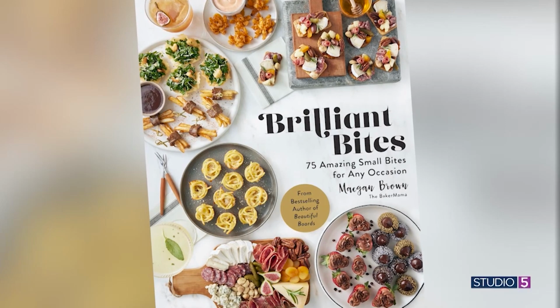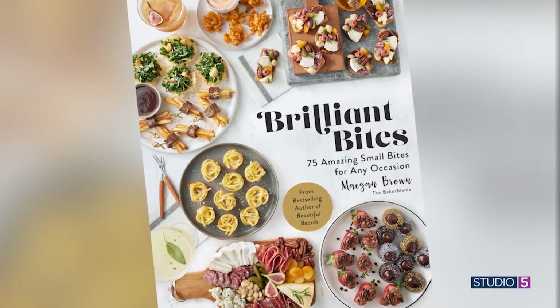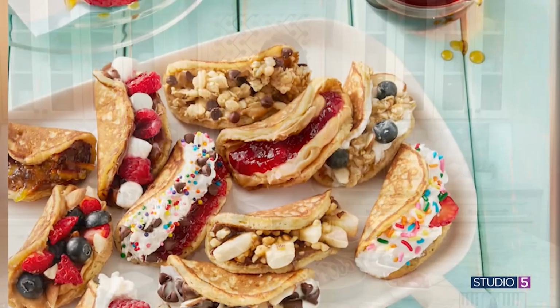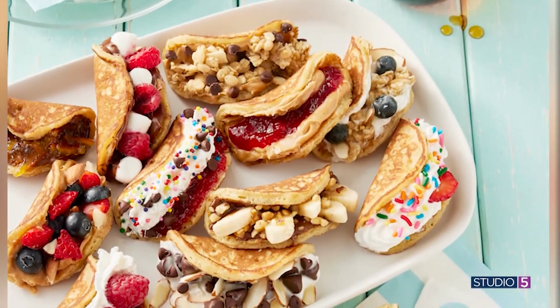Well, we are so lucky because your book hasn't officially released yet, but we get a sneak peek today. Let's jump in with the pancake taco bites. How do we make these, and what are they? They are little foldable tacos, little mini pancakes that you fold into a taco and you can fill with a variety of fillings. So I love to set out a variety of fillings and let everyone just fill their own little mini tacos. And the beauty is that they're bite-sized so you can enjoy more than one taco creation.